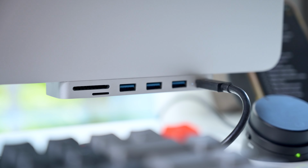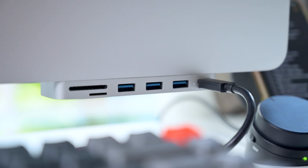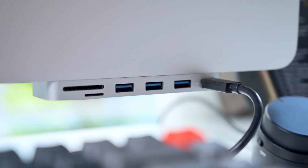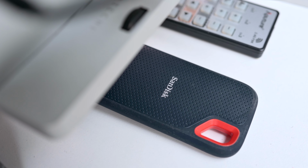Back to the hub itself, it's got three USB 3.0 Type-A ports, an SD card slot, and a micro SD card slot. It also gives you back the USB-C port it takes up at the back, which I take full advantage of with my SanDisk Extreme Portable 2TB SSD. I absolutely love this little thing.